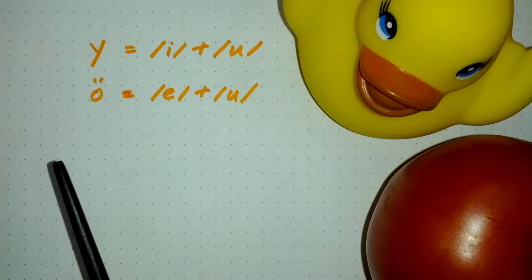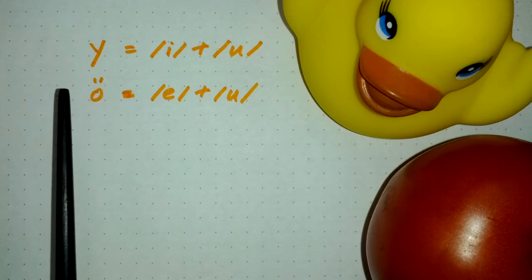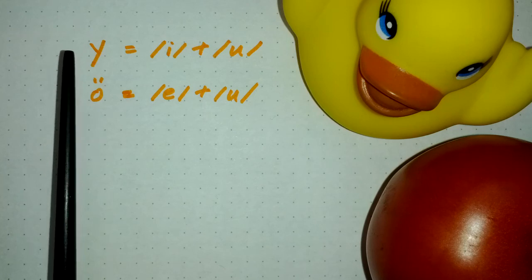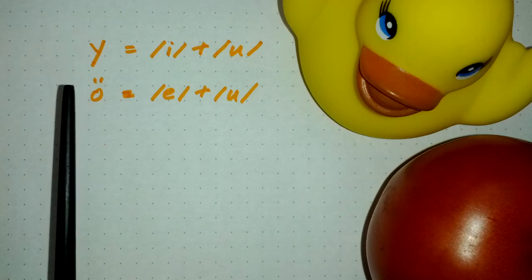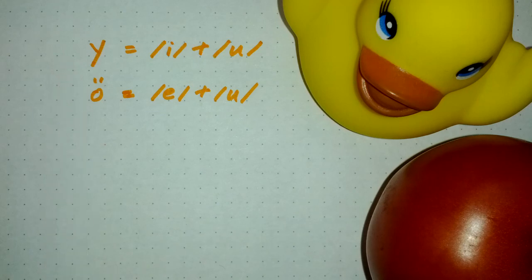Once you have those mastered, you can combine Y and Ö. Y, Ö, Y, Ö, Y, Ö, and combined, we get Yö, Yö, Yö. You've just said the word yö, which means night.